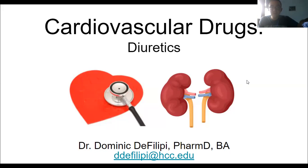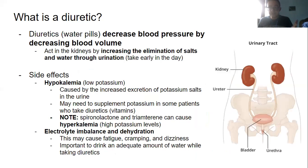Hey everyone, so today we are going to talk about some more cardiovascular drugs, and these will be our diuretics. They work a little bit differently than some of the cardiovascular drugs that we've already talked about so far in the class, and you probably know these by another name. The very common term for diuretics is water pills.